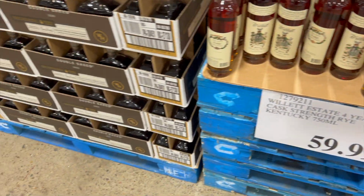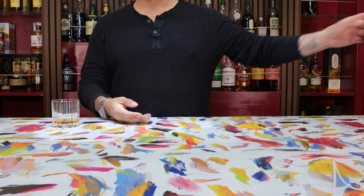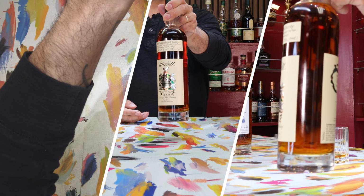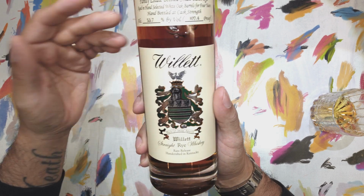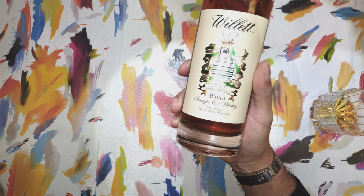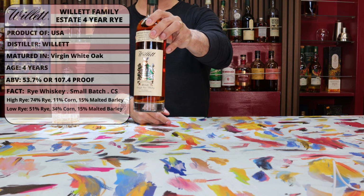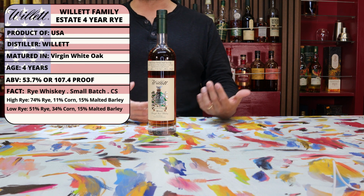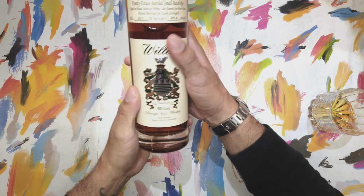All right, so first up for today is a whiskey that gets a lot of hype, but also gets a lot of hate, which is this Willett Family Estate 4-year-old rye. And if we just take a look at the label right there, right off the bat, it looks quite fancy, right? It's got a sort of patents of nobility looking label with a family crest, so it looks real fancy for sure. This Willett Rye is a small batch, and there's a lot of variations, I guess, from one batch to the other.